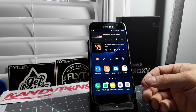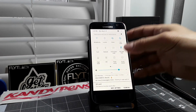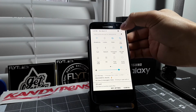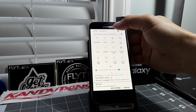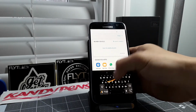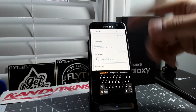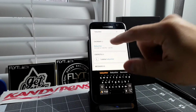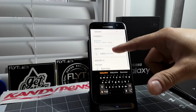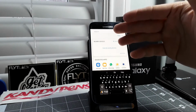Number 5, I would say the universal search. Now that they've added this new quick menu interface, they also added the universal search bar up here. So I like it. Let's say I forgot, babysitter. Is it today or what's going on? Okay, yeah, there you go. And how do I get a hold of the babysitter, right? So it searches my calendar. It searched, this was all the way last year. So the contacts, some of the messages, very, very handy having that universal search.